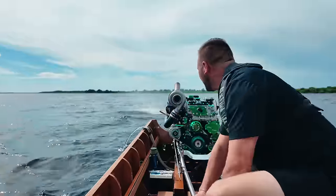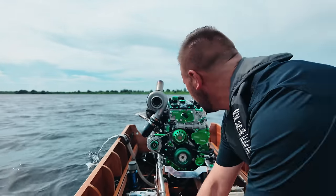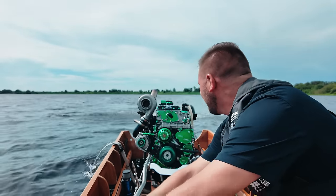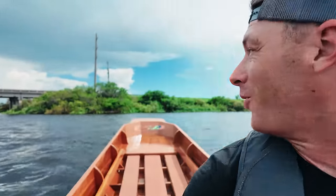All good. What do you want to do? You want to try and turn it around? Yeah. All right. It ain't easy, I'll tell you that. One thing about this boat is the maneuverability of it is so bad. Like, we're going straight for shore. And I mean, it literally takes like 100 yards to turn this thing around. It is no joke. Especially with some wind pushing us, not easy.